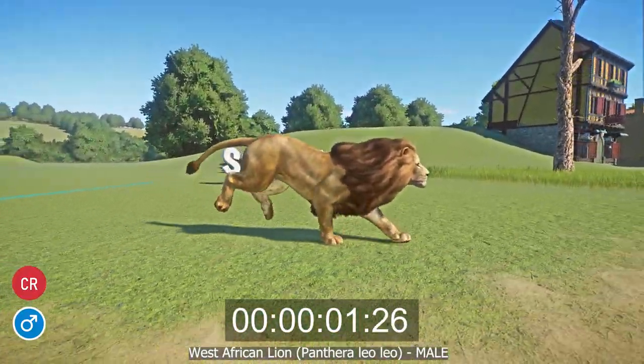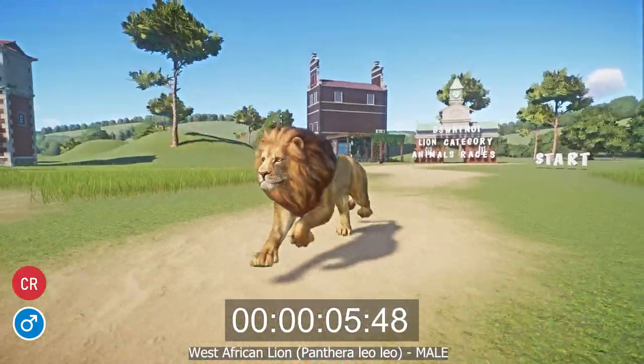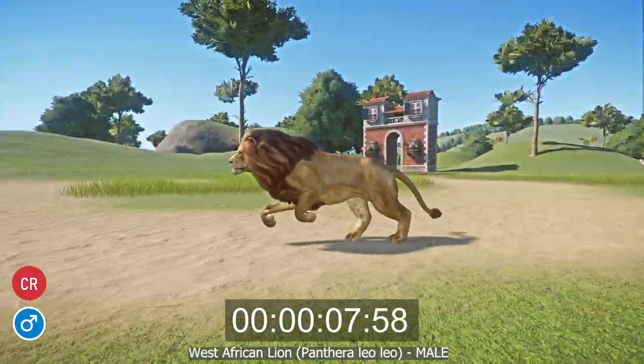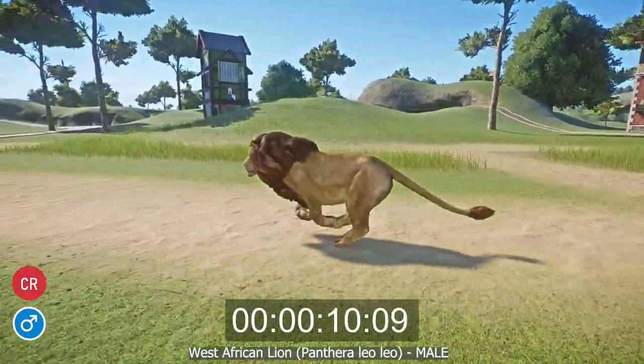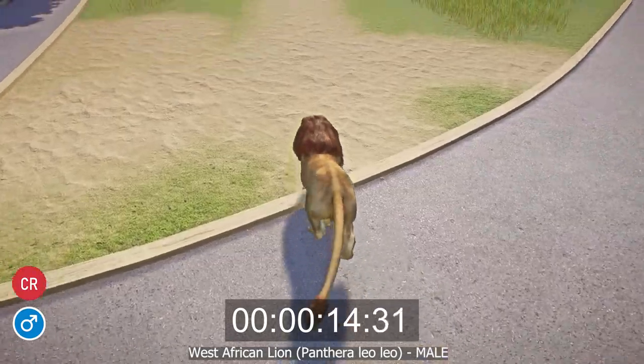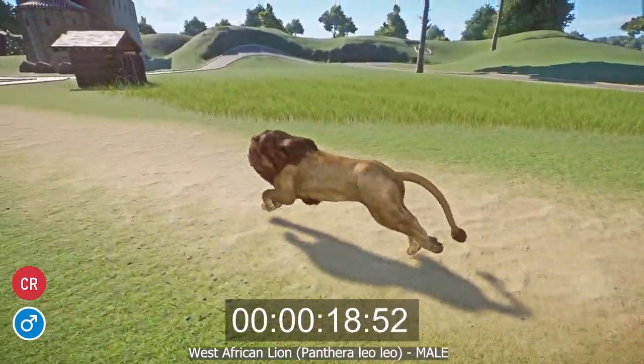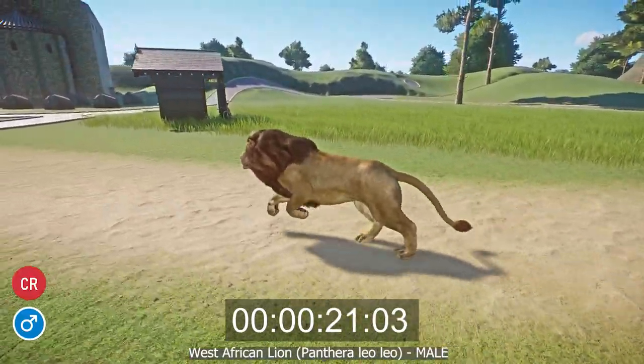Although there are an estimated 20,000 lions in the African wilderness today, the West African lion, or Panthera leo leo, numbers far, far fewer. Only 250 still remain across the entire continent, making the subspecies one of the most threatened of its kind in the world. It currently falls under the critically endangered conservation status.